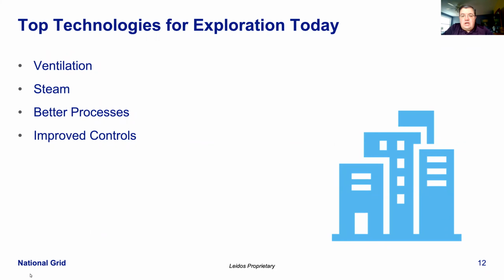So some of the technologies we're going to talk about today: ventilation. Ventilation is a big thing that's on everyone's mind in the COVID world that we're living in. We'll talk about steam systems, improving of processes, and improving of controls. There's really a lot of great opportunities that have come on the market over the past number of years that you may not be aware of, and hopefully we'll be able to touch on a bunch of those today and give you some great takeaways as well. But there's some great opportunities to reduce your energy usage quite a bit with a variety of technologies we're going to talk about.